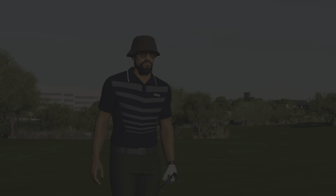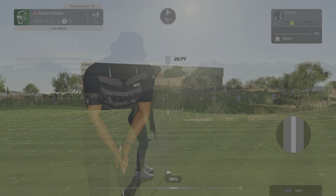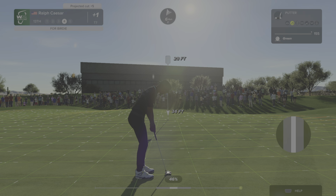Yeah, a quality shot from him. He'll be pleased. Good chance to move to even par if they can make this putt. This for back-to-back birdies.